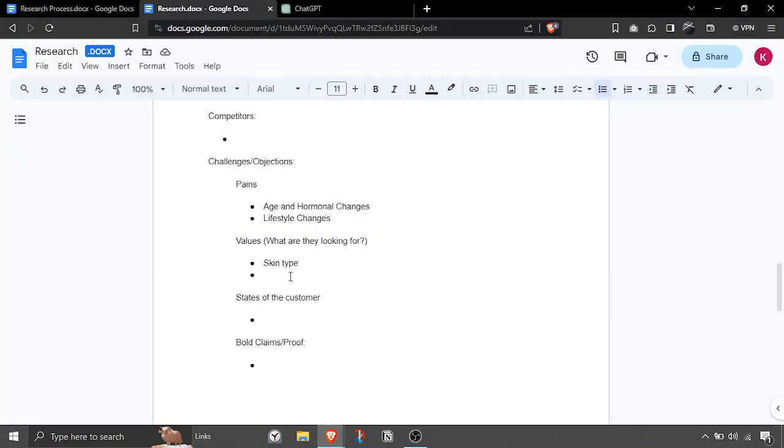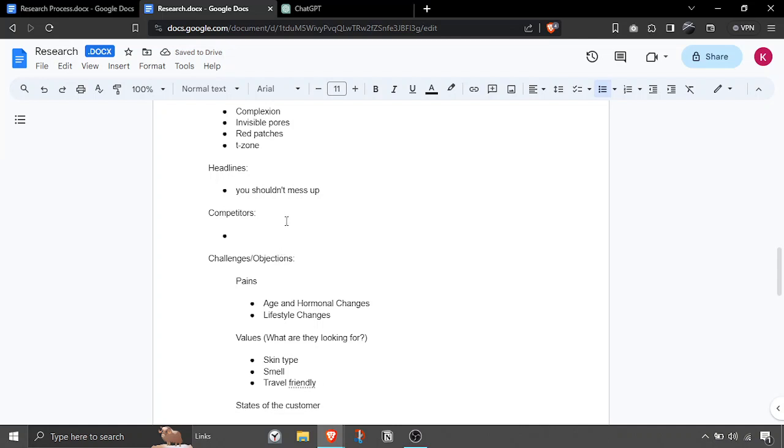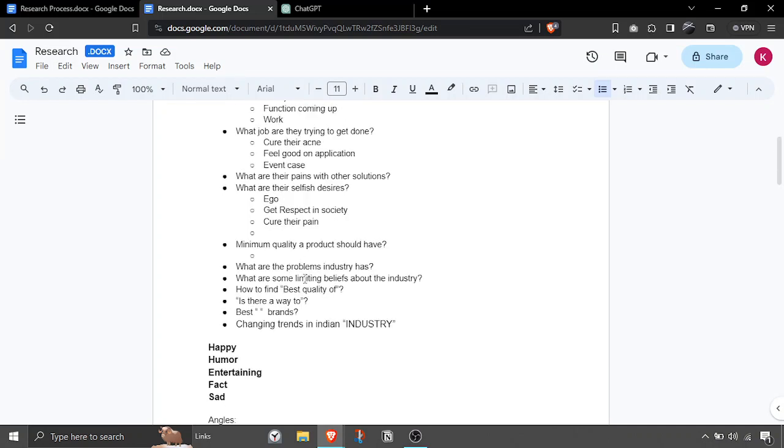Some other values we can think about are the smell, and whether it is travel friendly. So you get the gist of it. That's how it is. Now competitors, let's get started later. Then we need to specify angles for not aware, aware and used audience once we get into this.